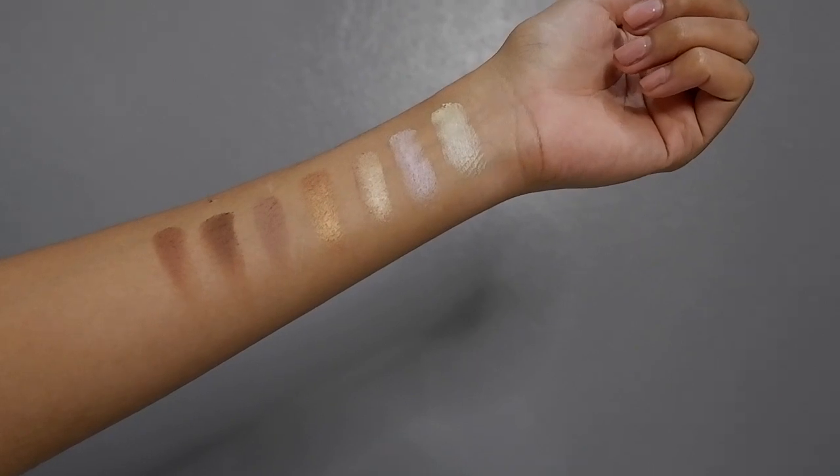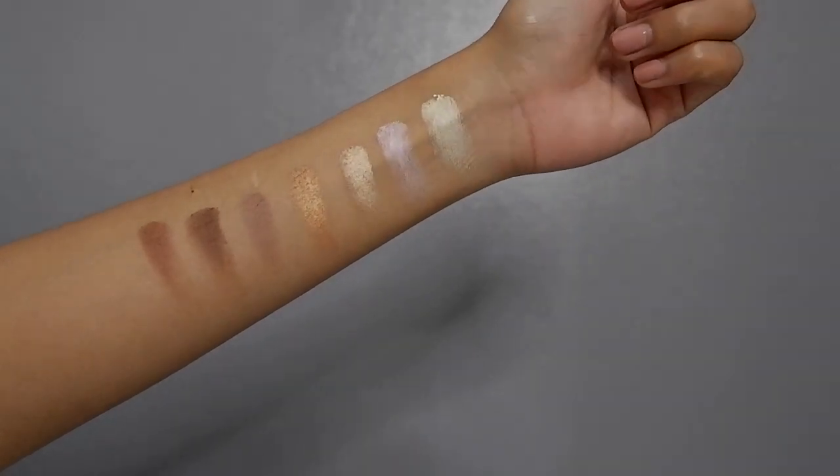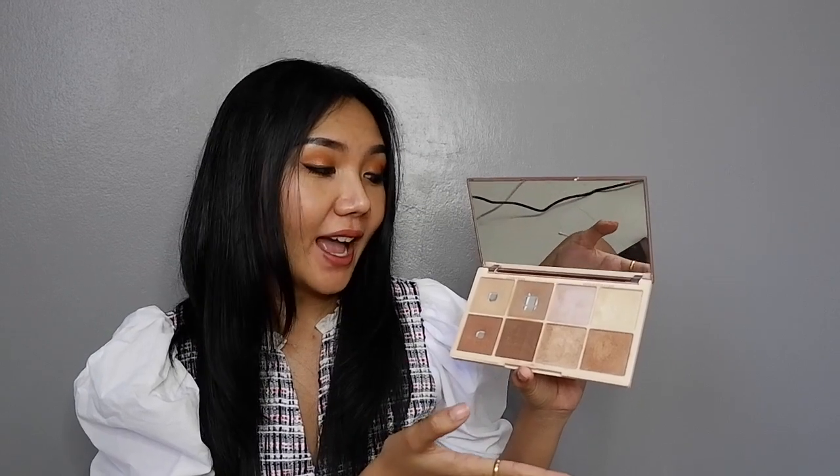And as you can see, it has 4 different contours and 4 different highlighters, which I love. And of course, the contour is completely matte, and the highlighter is completely shimmering, blendable, and like I said, it's suited for every skin shade.